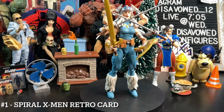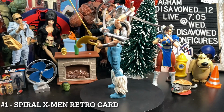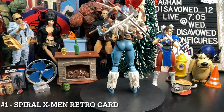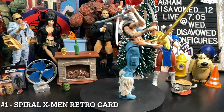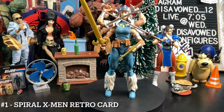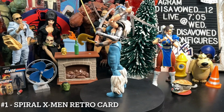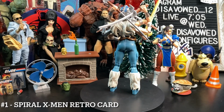This Spiral figure is so freaking impressive. The tooling that went into this thing, again, the 6-arm concept, so freaking well executed. All pinless arms, pinless legs, all the weapons, all the swords, the axe, the head sculpt. The only thing I wish they would have done is made the helmet removable. I'm not going to get greedy. This thing was friggin' awesome. I still want another one to go on my wall because it looks so good in packaging, but there's no way I wasn't going to open this thing.